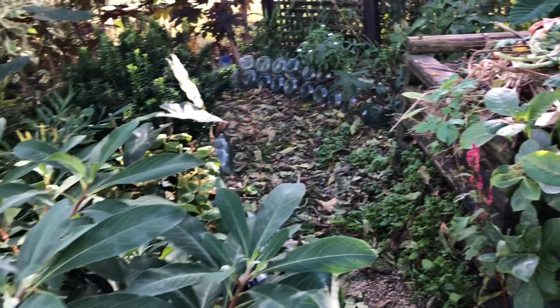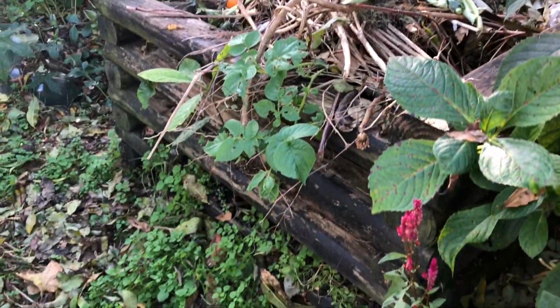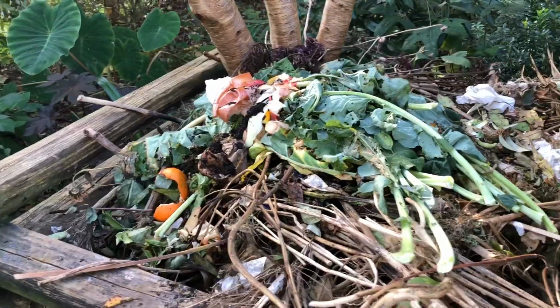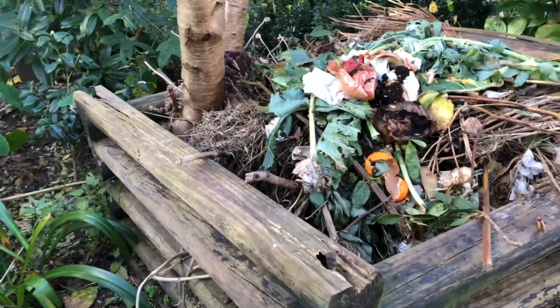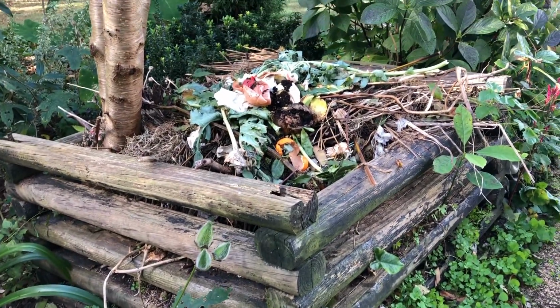People always ask me about compost, and I do compost. It's not fancy. It's basically like Lincoln logs stacked on one another. It produces wonderful compost, but it's really hard to get to. And this does not produce nearly enough for my needs. So I do buy compost from another source, which I will show you. But there's my compost bin.